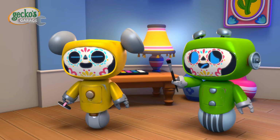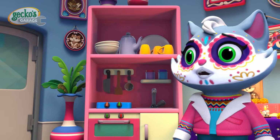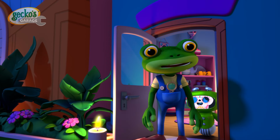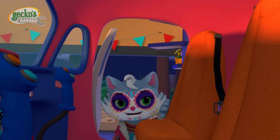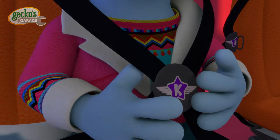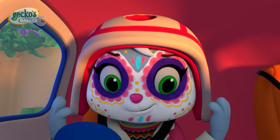I know that horn. That's Bobby the bus. Sounds like he's in trouble. Oh, it's no good. It's too dark to see. Gecko, ven acá. Helena's spotlight can find Bobby in the dark. Good idea, Kat.